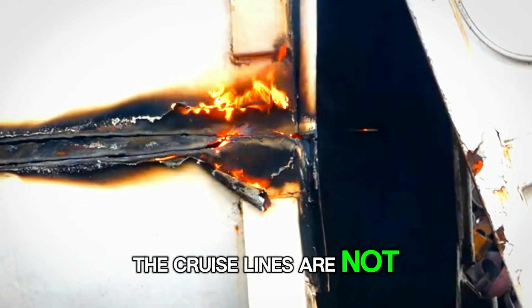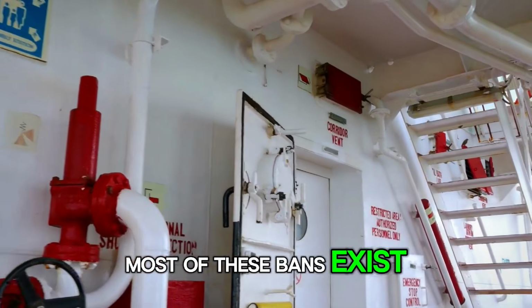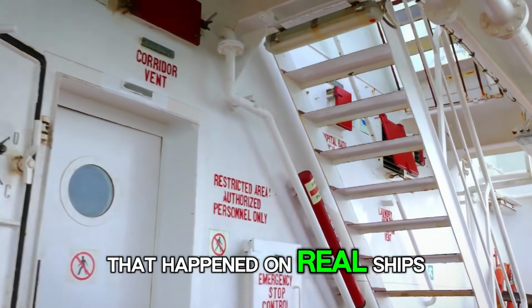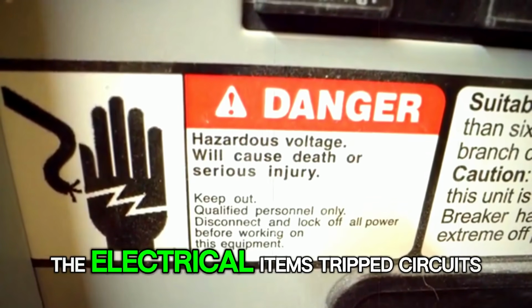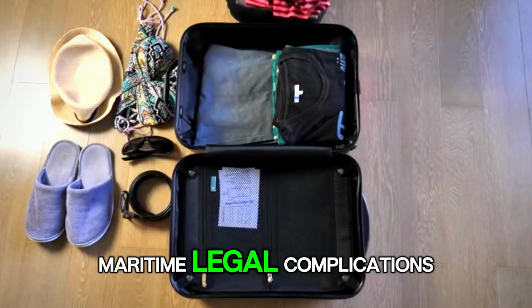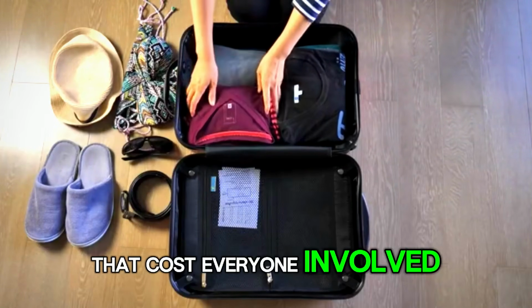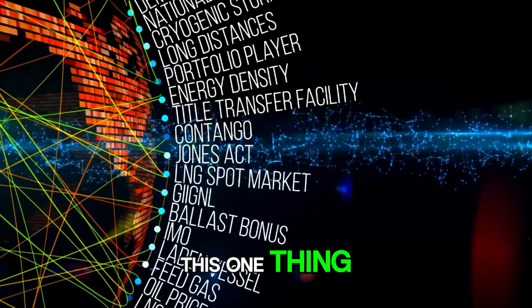The cruise lines are not being adversarial when they enforce these rules. Most of these bans exist because of real incidents that happened on real ships. The fire risk items caused fires. The electrical items tripped circuits. The substances created maritime legal complications that cost everyone involved significantly. What protects you is doing this one thing.